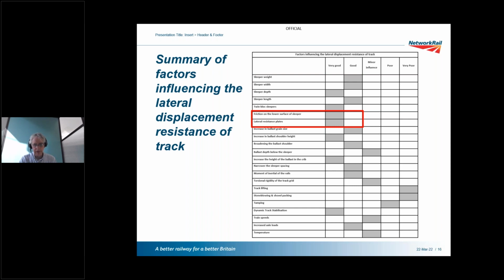The second box, making sure that the sleeper can achieve the maximum resistance in the ballast, is good. So minimizing voiding and the use of lateral resistance plates where required to improve resistance is essential. Examples: we use them in tight curves, but they're also used to help resist track shifting forces in switches and things like that.